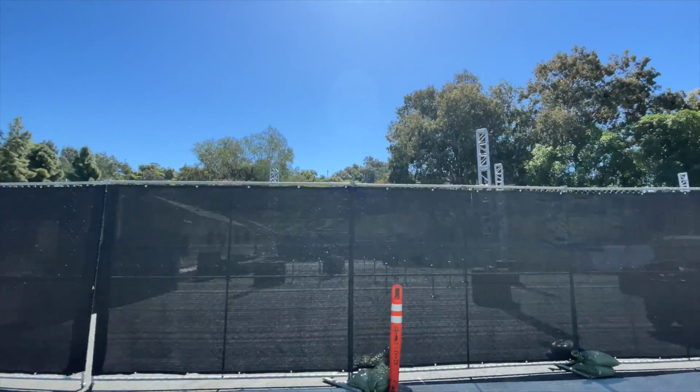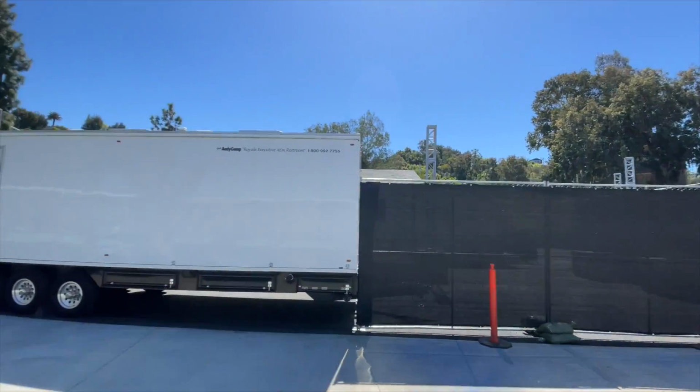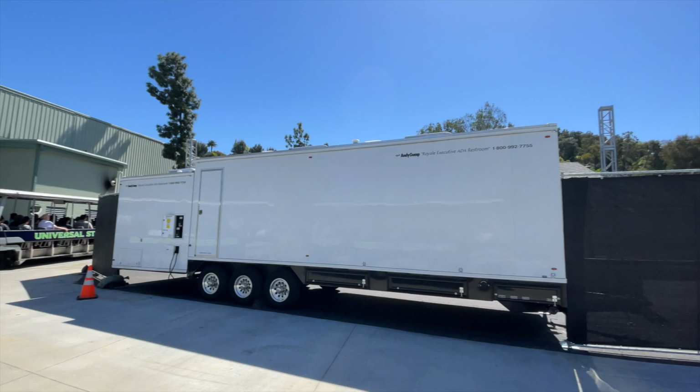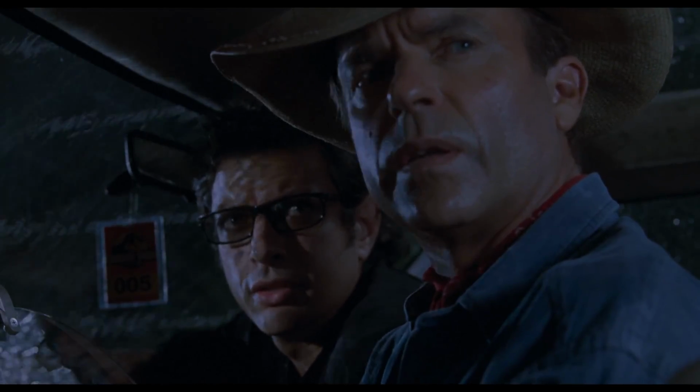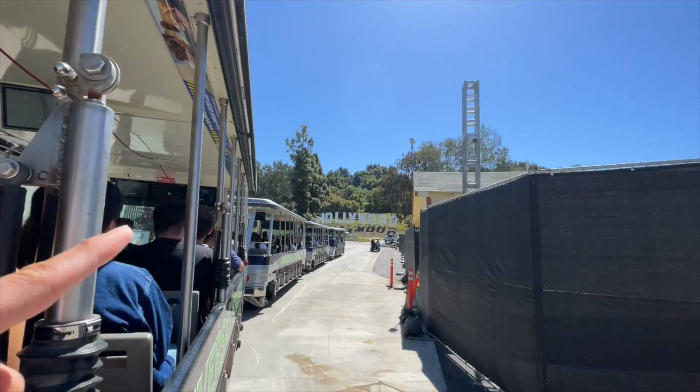It's hard to see behind that wall, but they've set up queuing everywhere. And probably the biggest clue they want you to spend time here is that they've set up temporary restrooms. When you gotta go, you gotta go. And usually when there's something like this that's air conditioned, it's not for the workers, unfortunately.